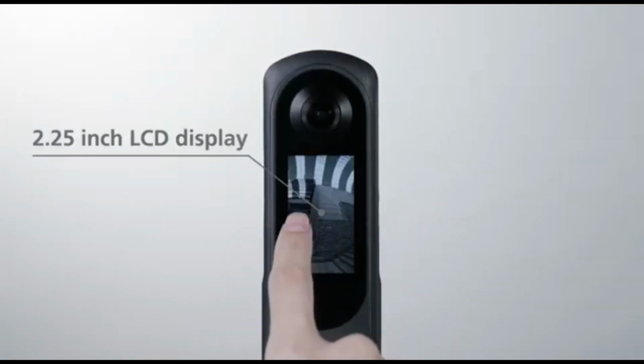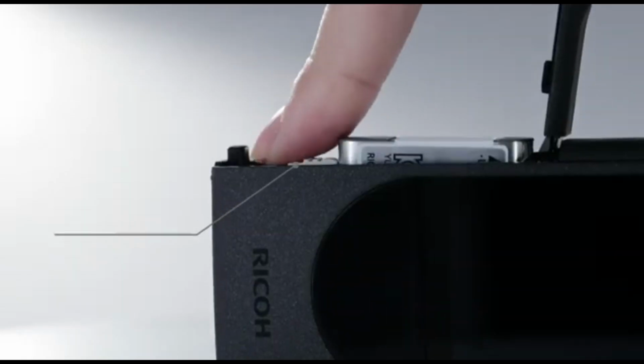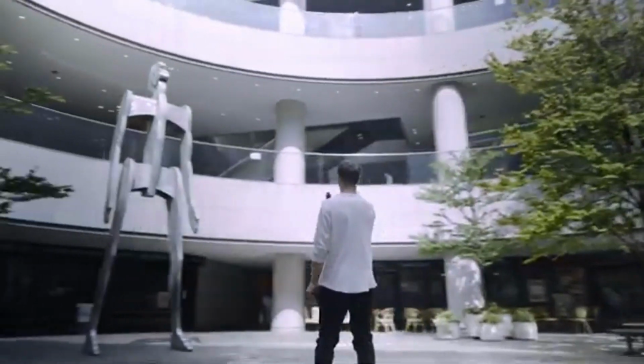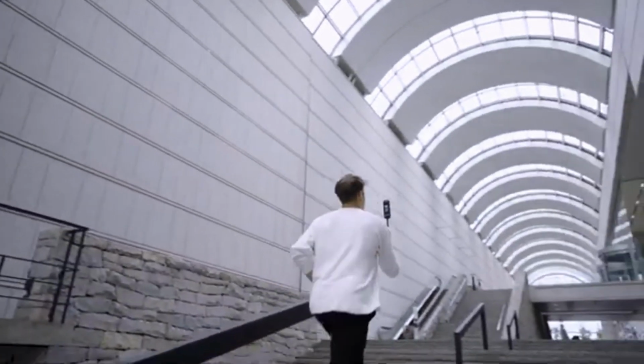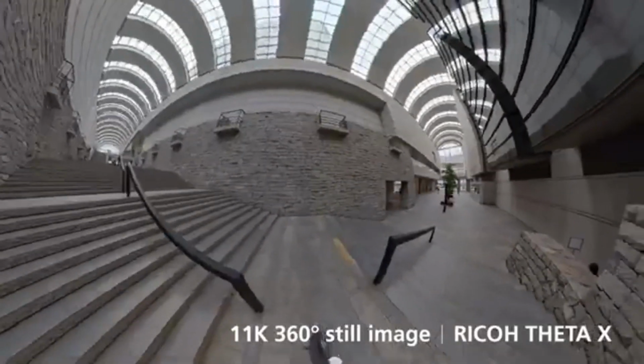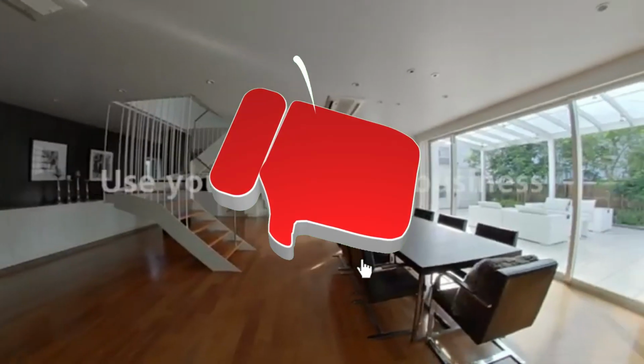With configurable shooting modes, you can tailor your 360 material to diverse settings. The Ricoh Theta X includes a number of presets that allow you to optimize settings for a variety of locations, ranging from bright vistas to intimate indoor areas. The Theta X's expanded internal storage capacity allows you to capture more moments before needing to discharge your content. The increased storage capacity is extremely useful.